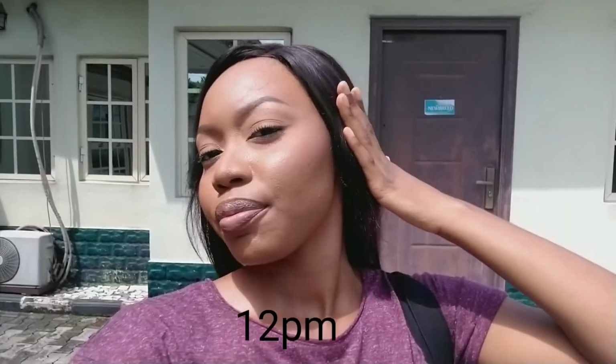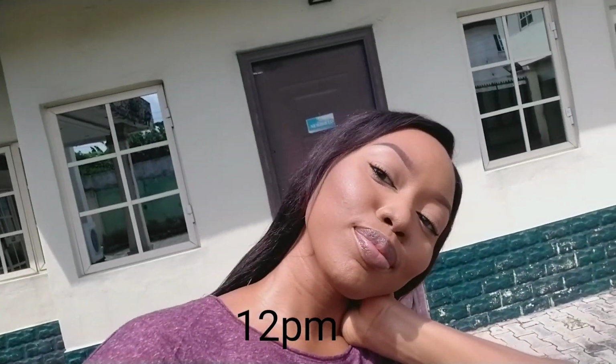What you should do if you're in a place and you're sweating so much, don't go in with tissue or hanky. Just get a fan, any fan, and just fan yourself till you cool down. Don't try to touch your face with tissue or hanky because that would help ruin your makeup, okay?